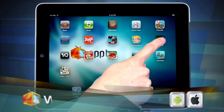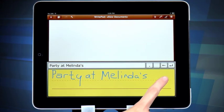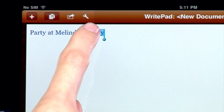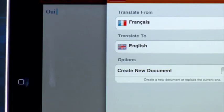This is where WritePad comes in. Similar to Pen Ultimate, WritePad is here to eliminate the need for pen and paper. But the main difference is the recognition software that converts the handwriting to text. With a little work, the notes you've written can become a document to hand in at school or a memo at the office. You can write, cut, paste, and save just like the previous app. The WritePad app even has a built-in translator.